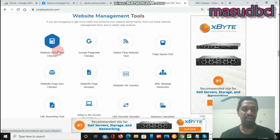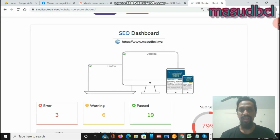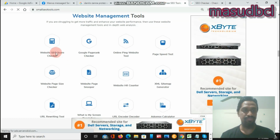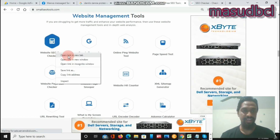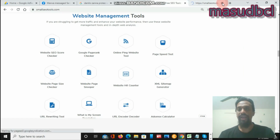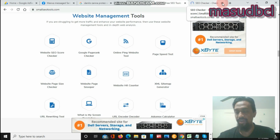After coming here, Website SEO Score Checker, you will click on it and you will find another page where you can check with the Website SEO Checker tool. I have already given my websites, but I am also doing it newly. Just click on Website SEO Checker. As a good whitehat SEO expert or SEO beginner, you must know the SEO ranks and factors.